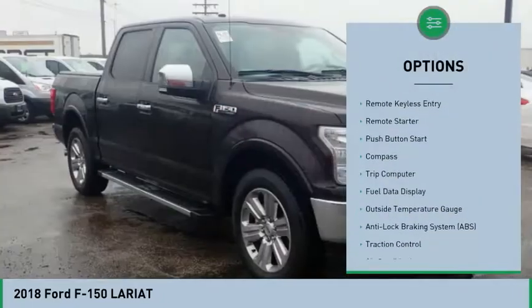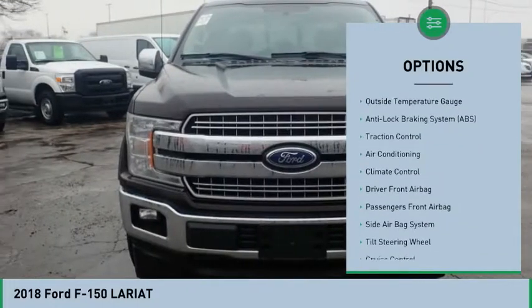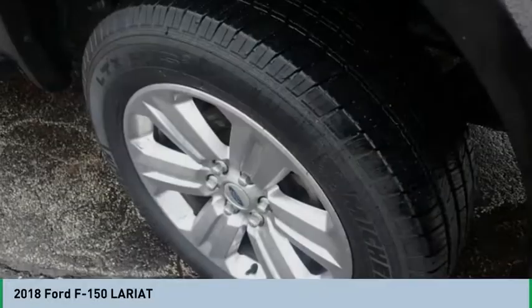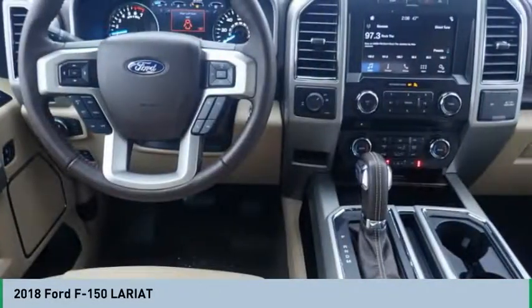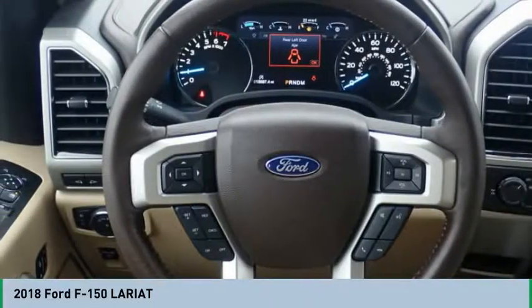Power driver's seat, steering wheel audio controls, traction control, remote engine start, heated seats, backup camera, running boards, air conditioning, Bluetooth, auto express down window. Searching for a dependable vehicle that looks great too? You found it, so stop in today.